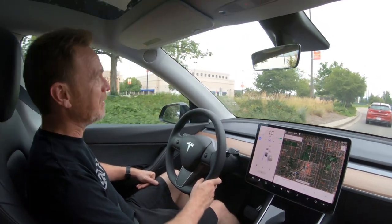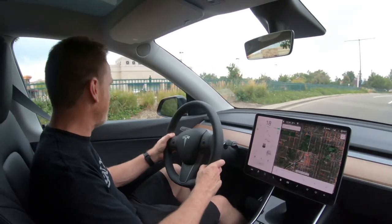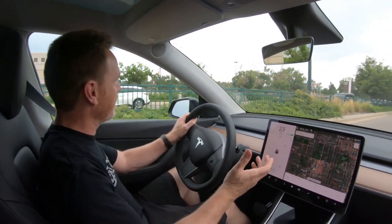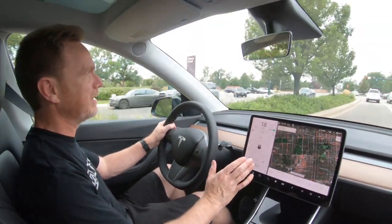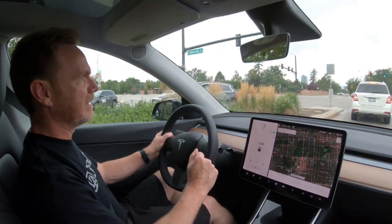Will I change my order from a Mach-E to a Tesla Model Y? Definitely not. I still think the Model Y is a bland looking vehicle. I think the Mach-E looks way better. I also like the fact that there are a ton of Ford dealers.